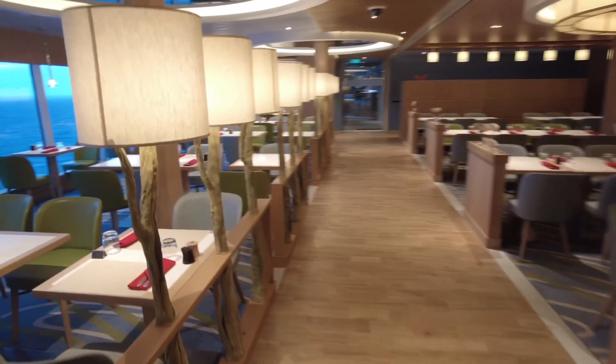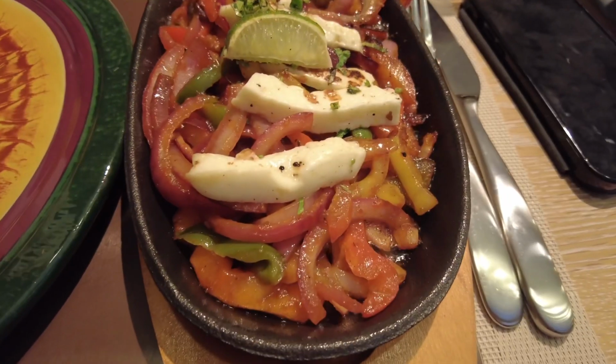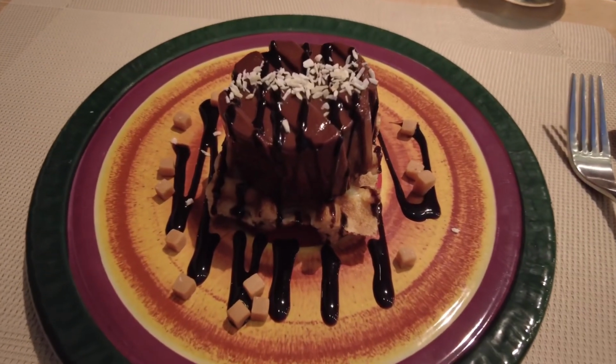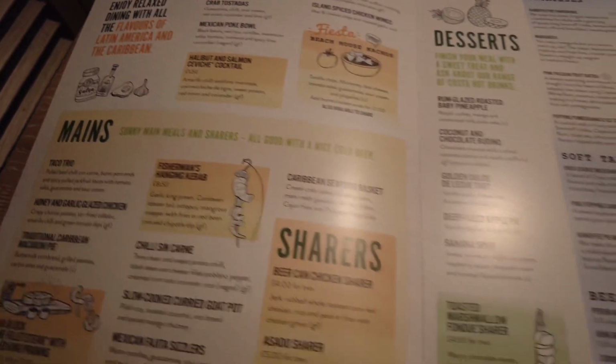Of an evening, a section of the Horizon Court transforms into the Beach House, a Caribbean and Latin American restaurant. It's a casual dining venue serving dishes like cheesy nachos, sizzling fajitas and chocolate budino. The cover charge is £7.50 per person, however certain dishes like the Fisherman's Hanging Kebab carry an additional charge.